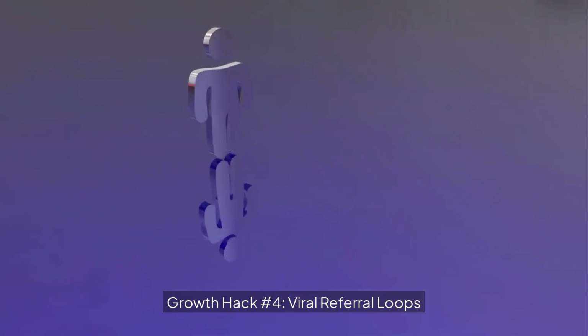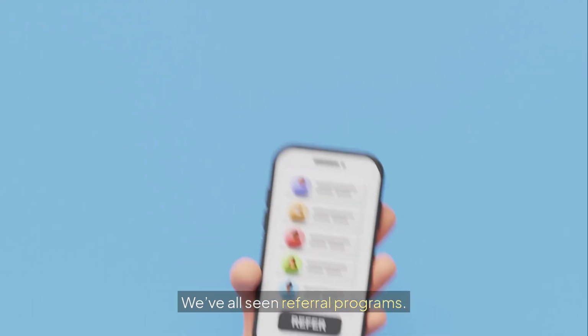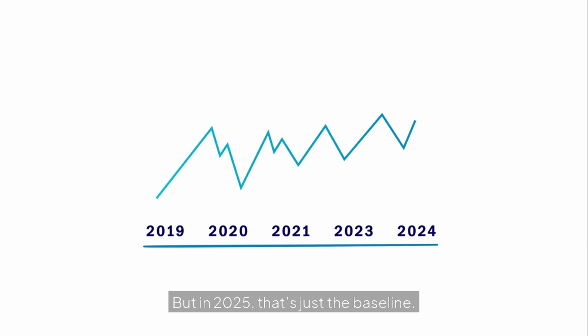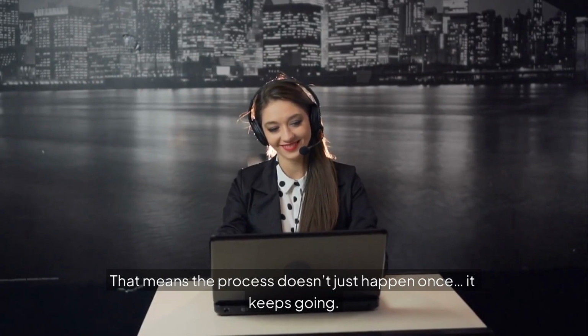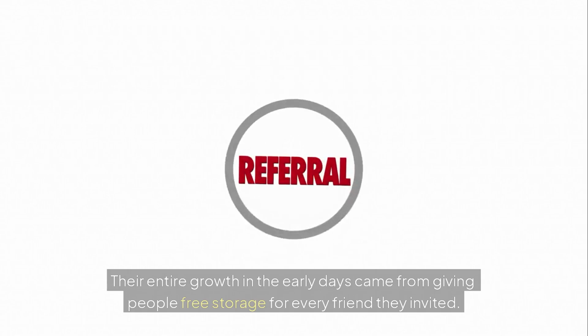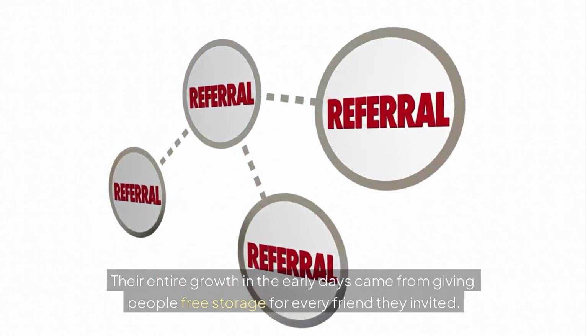Now let's talk about hack number 4, viral referral loops. We've all seen referral programs. Invite a friend, get $10 off. It works, but in 2025, that's just the baseline. The real growth comes from creating referral systems that loop. That means the process doesn't just happen once, it keeps going. Think of Dropbox, and their entire growth in the early days came from giving people free storage for every friend they invited. It was addictive.